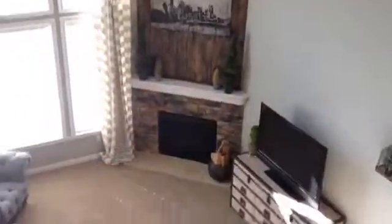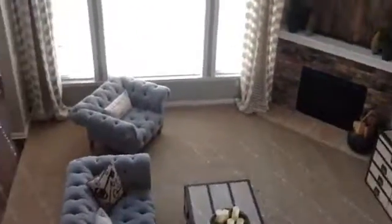Look at the view downstairs. Isn't that gorgeous? And you can have this. And the last thing. This really is such a beautiful home.